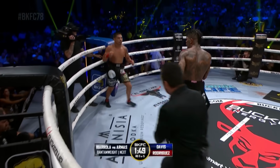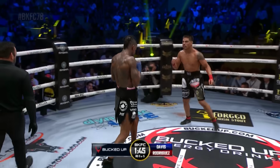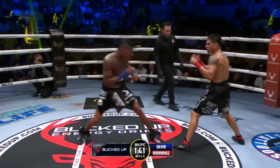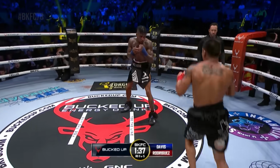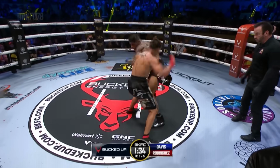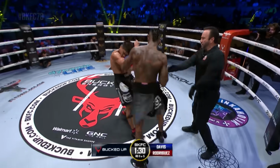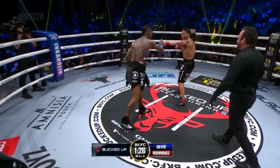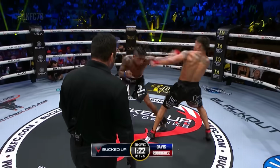Fast start to round 5, the final round of this fight for Davis. Davis doing exactly what he needed to, getting out and pushing the pace, landing hard shots. See the feint on the level change, the step feint from Davis. Such a great contrast in styles. Chris Davis with his amateur boxing base, Rodriguez with his MMA base. Little touch of hands. Back to it. No complaint from Draco Rodriguez.